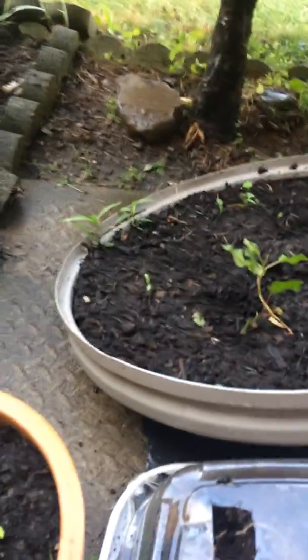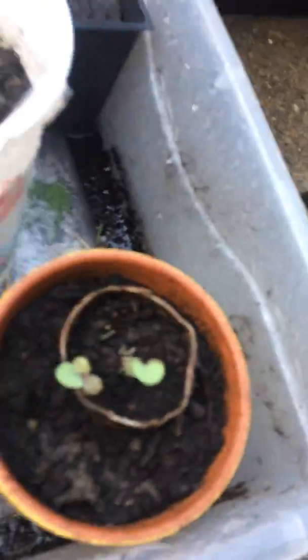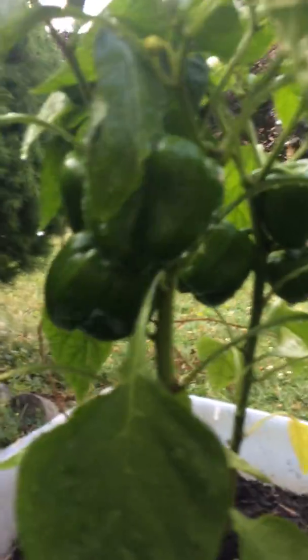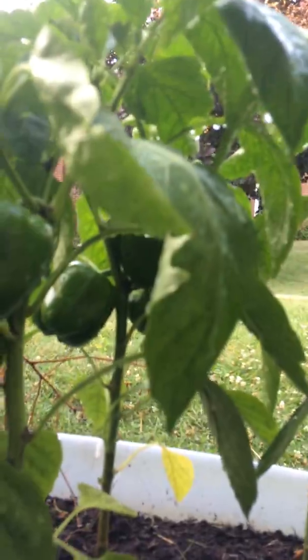More cilantro seedlings going in here. I don't know what this is, but the saplings have evolved. I think it's radish, I'm not sure. Tomatoes, doing well here, thriving. And the peppers are doing really well, phenomenally well, knock on wood. I think they're going to be ready for harvest in another week or so. I thought it was going to take like 3 weeks. But I make sure they got a lot of water and I think this container is good enough.